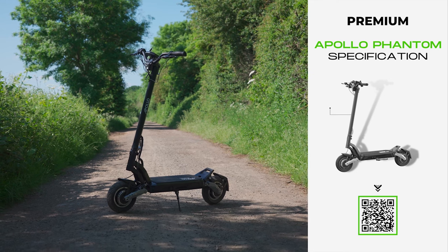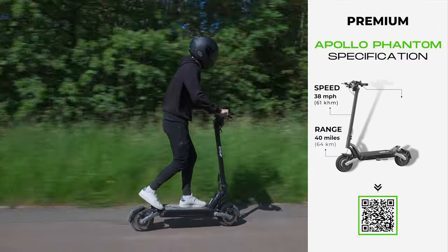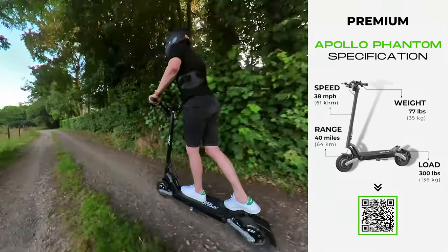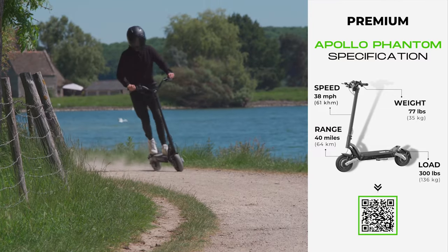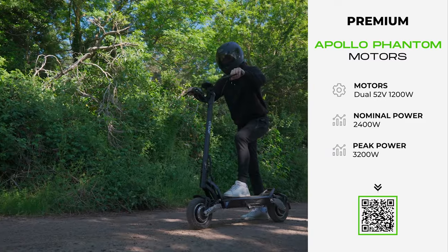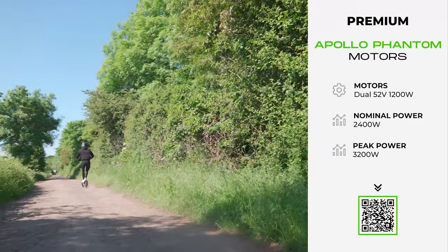Not to be outdone by its stablemate, the Apollo Phantom enters the arena flanked by dual 52-volt 1,200-watt motors and silky smooth controllers. Together, these jet thrusters can summon a peak power output of 3,200 watts. This translates into a top speed of 38 miles per hour and a rapid acceleration rate of 0 to 15 miles per hour in 2.5 seconds, which is about as long as a Formula One pit stop. You see, there's no hiding from this spectral beauty.